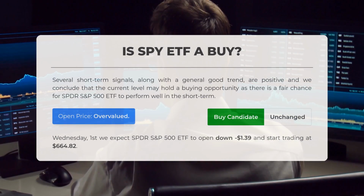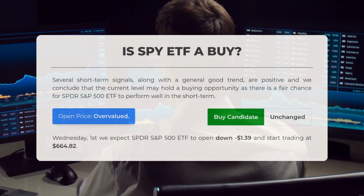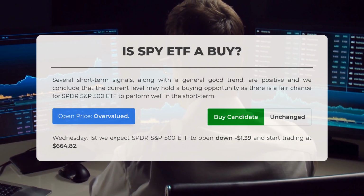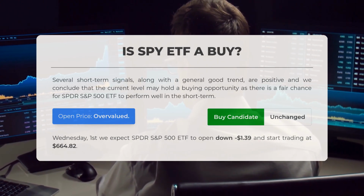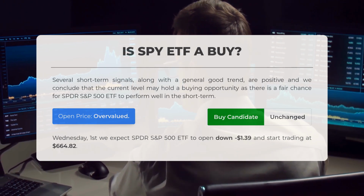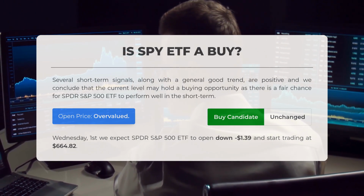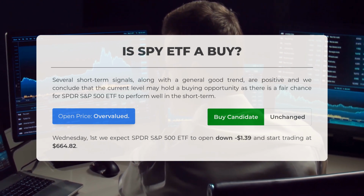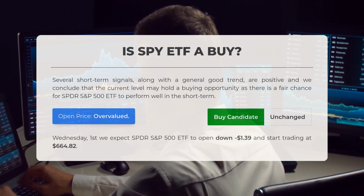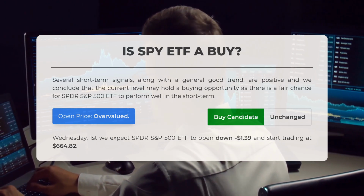Is the SPDR S&P 500 ETF a good investment choice? Several short-term indicators, along with an overall positive trend, suggest that the current level may present a buying opportunity, as there's a reasonable chance for the SPDR S&P 500 ETF to perform well in the near future. After assessing the volatility and movements from the last trading day, our analysis indicates that the current price is overvalued.